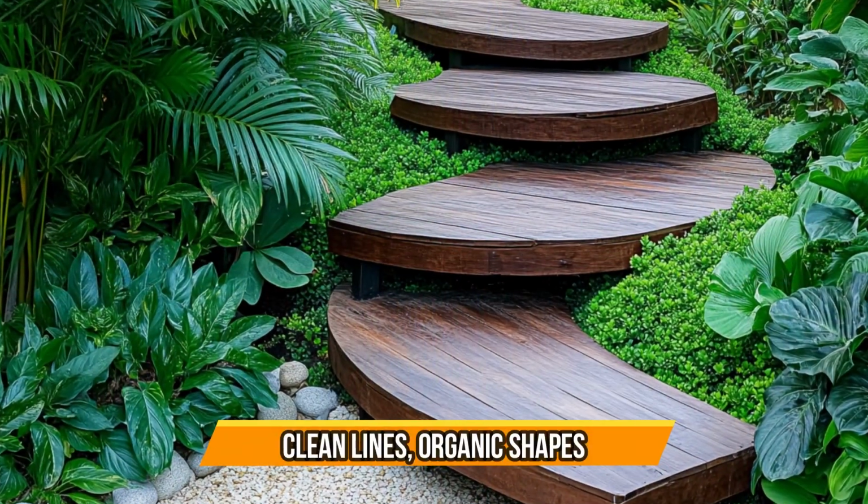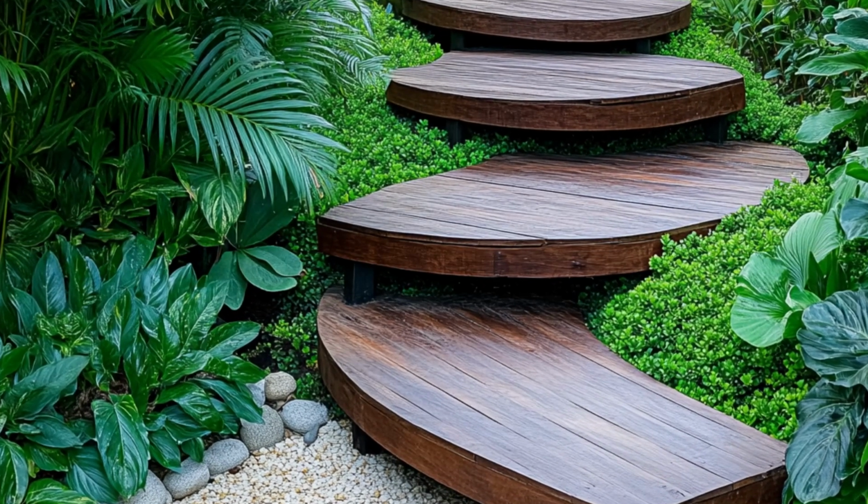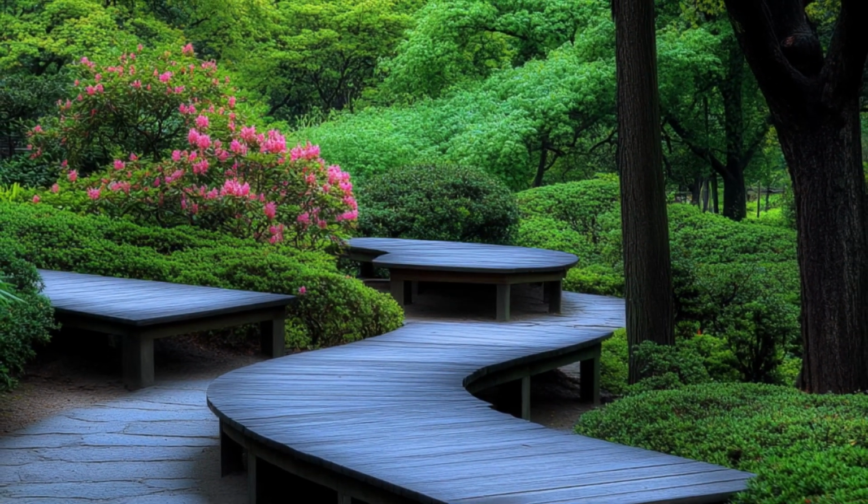Even when constructing features like paths or walls, Japanese garden design favors clean, subtle lines. However, natural shapes are never forced. The balance of straight and curved forms leads to visual calm.